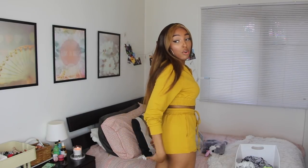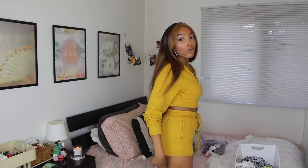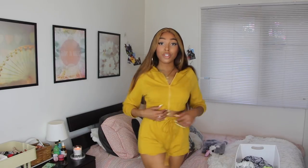The shorts are not too short. When I was walking, they were kind of rising up, but that's no biggie. This happens with pretty much everything I own. And yeah, this is a really cute set.